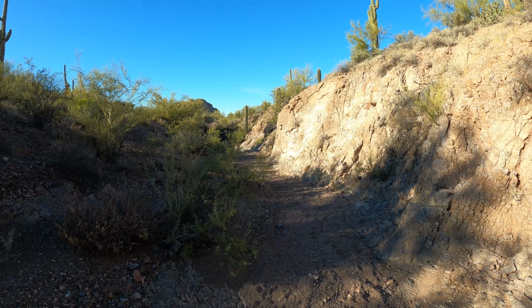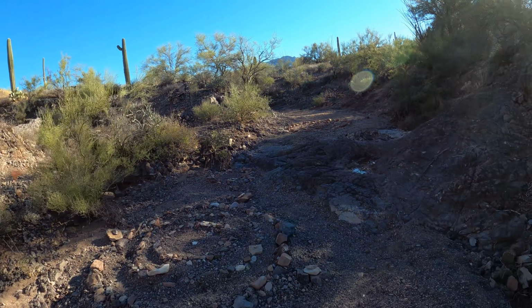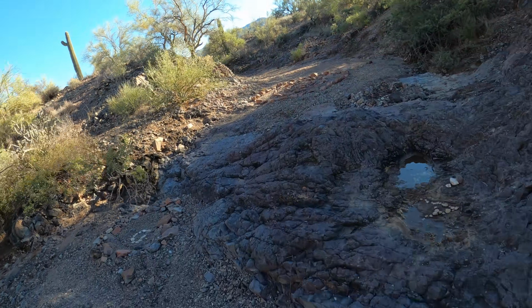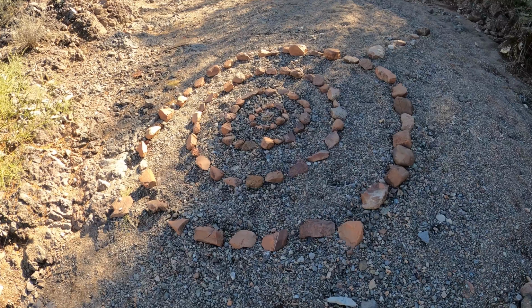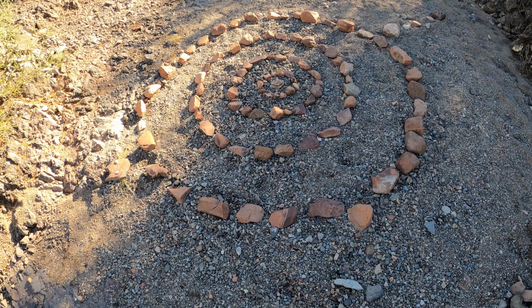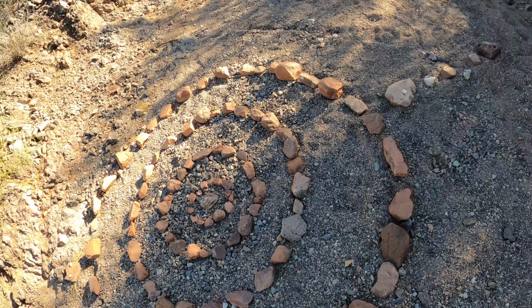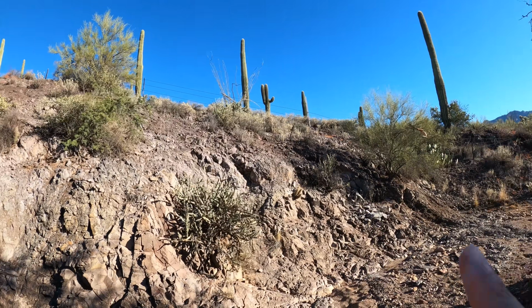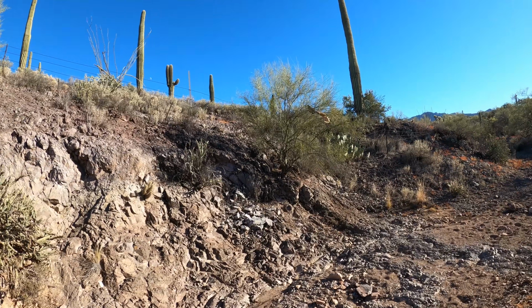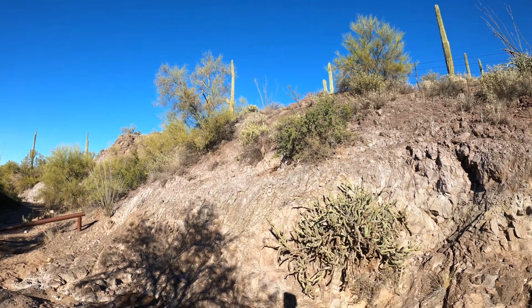We're just continuing down this narrow canyon here. Oh, it's one of those Native American healing circles, though I don't think this one is very old. I've come to an area here where there's actually some barbed wire along the trail. I wonder if the state knows something that we don't and they're blocking that off.